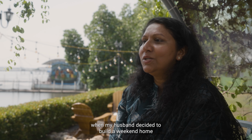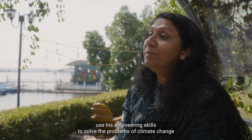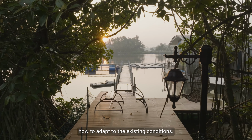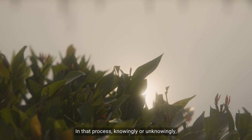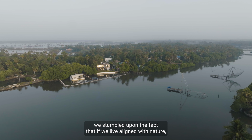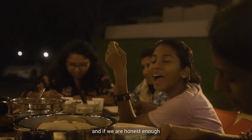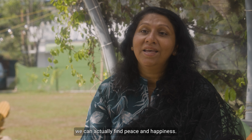On the onset, when my husband decided to build a weekend home, he also wanted to use his engineering skills to solve the problems of climate change and actually create a prototype on how to adapt to the existing conditions. In that process, knowingly or unknowingly, we stumbled upon the fact that if we live aligned to nature, if we align ourselves to our truest version, and if we are honest enough to address the challenges around us, we can actually find peace and happiness.